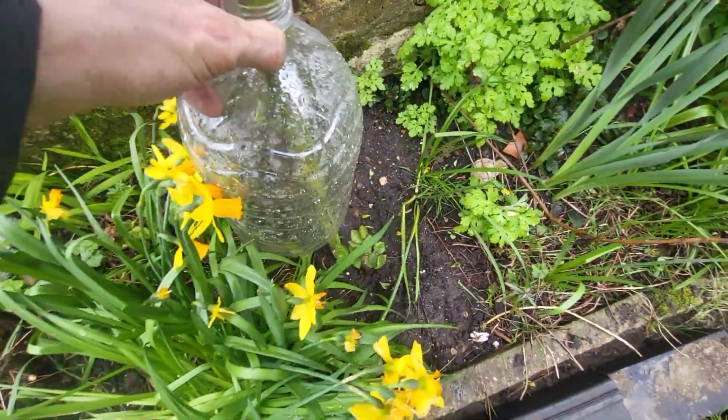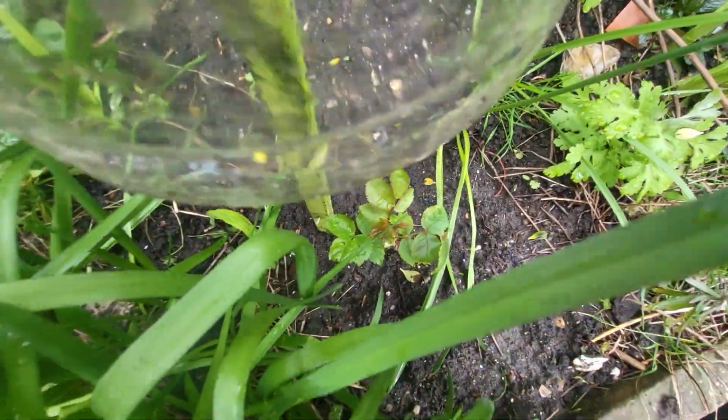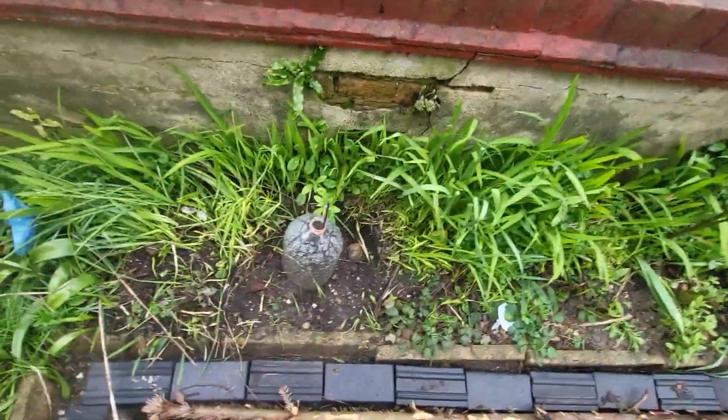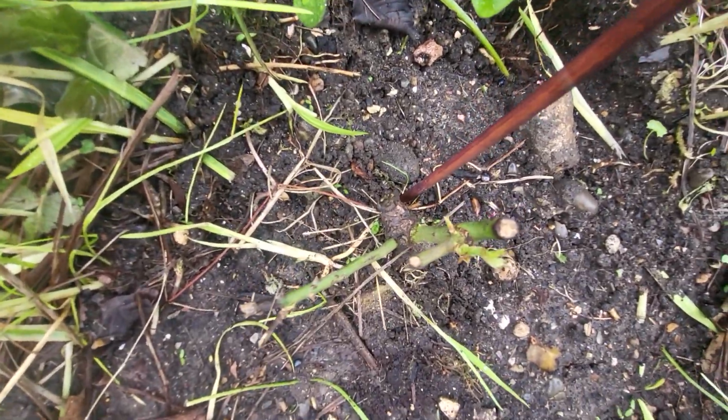There's the rose. One of the roses that's got good growth on it, and I'll cut a water bottle to shield it. And over here as well. But the new growth fell off that.